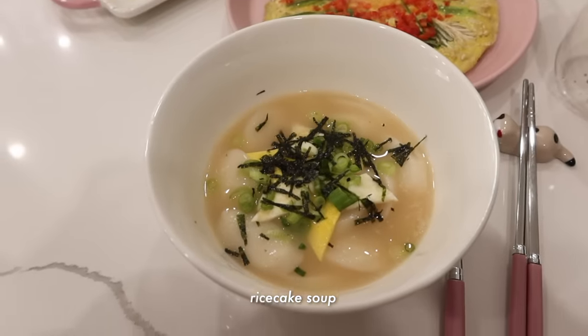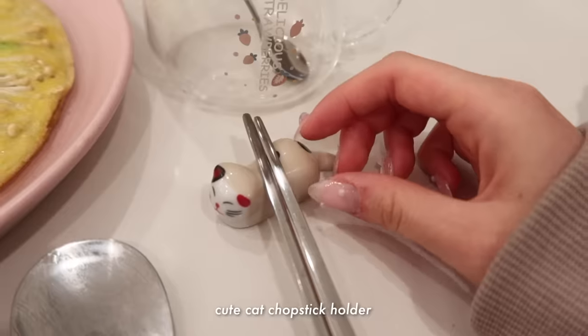For dinner, I'm having tteokguk, and then this is mushroom chon. Ojungeo bokkeum.